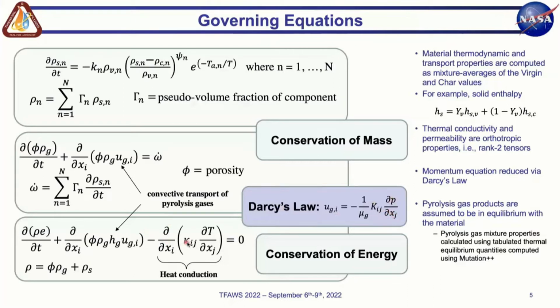Lastly, it's important to note that many material properties have some orientation dependence, meaning that the thermal conductivity and the permeability are not necessarily scalars, but are orthotropic properties, or in other words, rank 2 tensors.